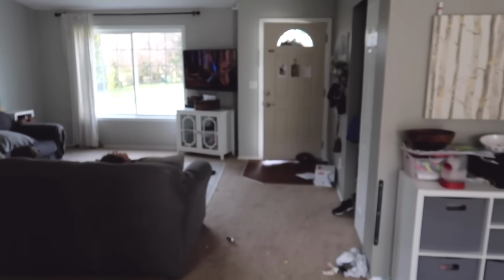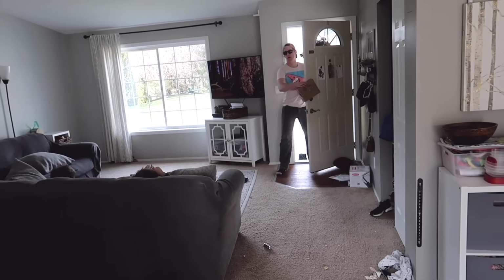Okay, so this whole part of the kitchen is done, all those utensils and cabinets and everything, and Weston just walked through the door. Look at that. Welcome home.